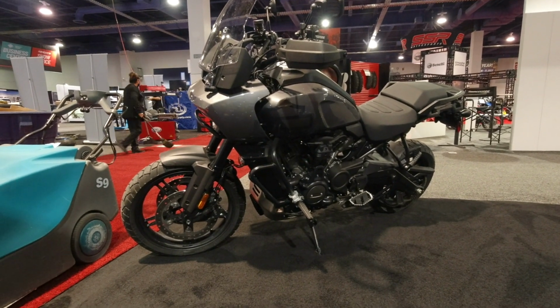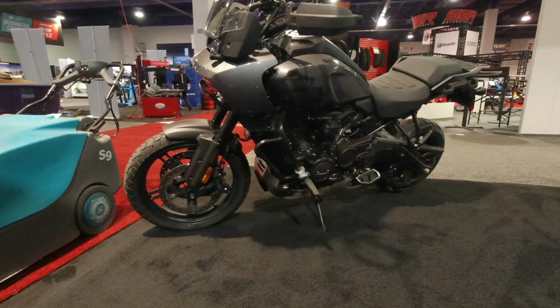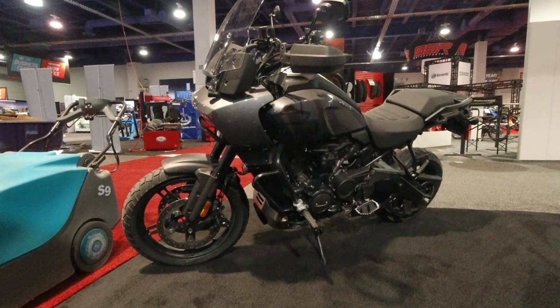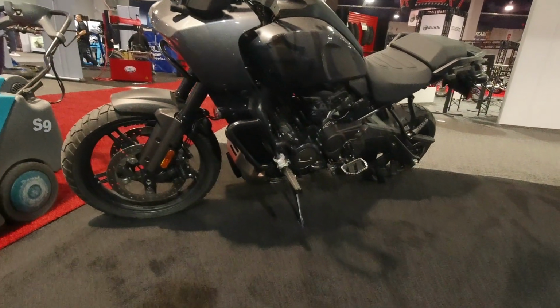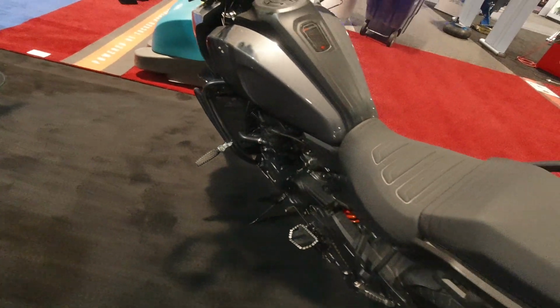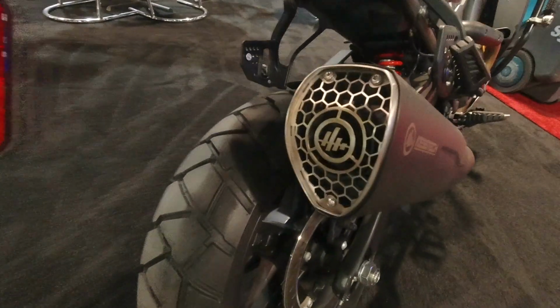It's still a V-twin, but you got a little bit longer suspension. I'm sure you can beef up these tires more because these are street bias tires, but you can put some knobbies on here. Got that tall fairing like most adventure bikes have. It's got some crash bars. He's got these pegs you can still put your feet out. Highway pegs. Look at that exhaust.